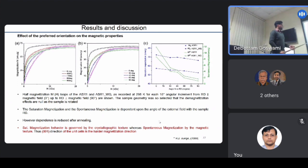We see that the saturation magnetization as well as the spontaneous magnetization is highest when the sample rolling direction is parallel to the RD, and it gradually decreases as it becomes perpendicular. Bunge had stated that the saturation magnetization behavior of any sample can be described by the crystallographic texture, whereas the spontaneous magnetization, or sublattice magnetization, is usually related to the magnetic texture inside the samples.